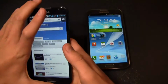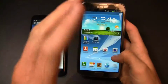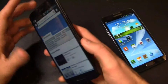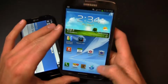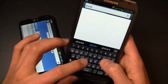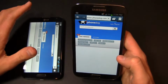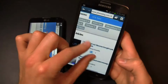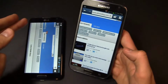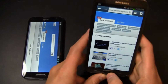Just to recap, 5.5-inch 1080p HD display over here, 5.5-inch Super AMOLED HD display over here that's 720p. So a little bit less resolution in comparison to this, but again, responsive when it comes to browsing, but these both have some really cool features, which we'll talk about right now. I'm going to load up PhoneDog.com over here, so we've got an equal playing field between these 2 devices. Pinch to zoom, responsive on both of these devices. Quad-core 1.6 GHz Exynos CPU, quad-core 1.7 GHz Snapdragon 600 CPU over here. So you've got 2 different options over here.